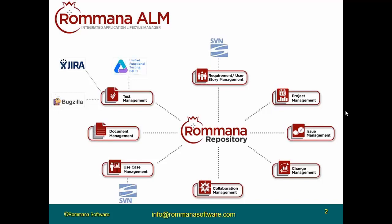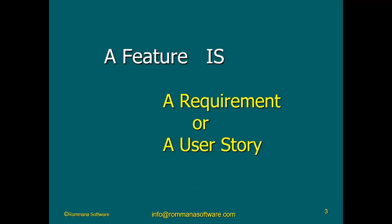It is very critical that when we manage projects, whether those projects are development or testing or any other kind of projects, we manage them in terms of the features or the requirements or the user stories that we are implementing in that project. Just from the beginning here, I want to tell you that when I use the word feature, that's a generic term to mean either a requirement or a user story. So if you're working on an agile project where you're using user stories, you can replace the word feature with the words user story. The same is true if your project is not agile and you are dealing with requirements.